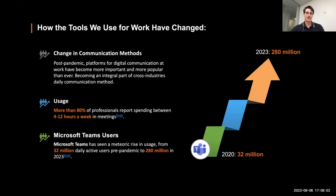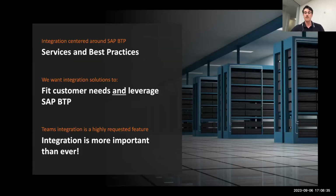So although we're having this meeting in Zoom right now, I would say that most of my meetings happen in Teams, and we know that a lot of enterprises are using Teams extensively. And we can get a really good estimate of that just based on the daily active users that Teams has acquired over the years. So they've gone from 32 million users in 2020, pre-pandemic, to somewhere in the neighborhood of 280 million users today. So that is a crazy meteoric rise, and it really underscores the value of integrating with such platforms.